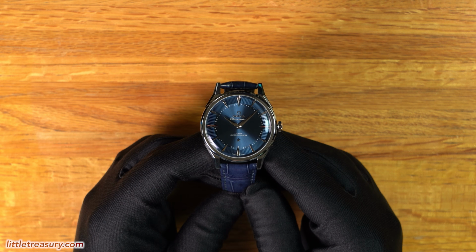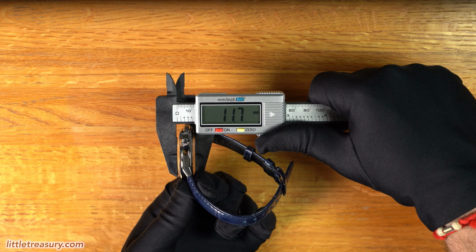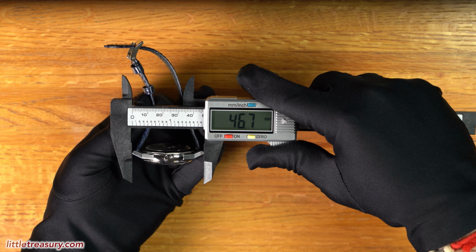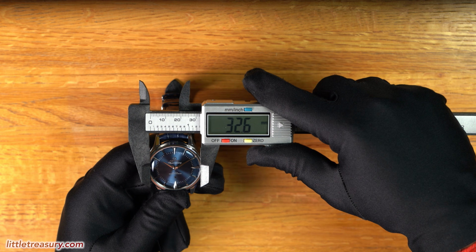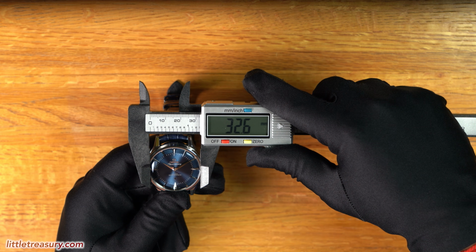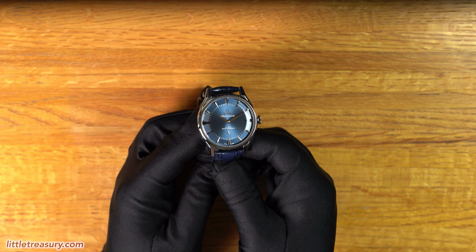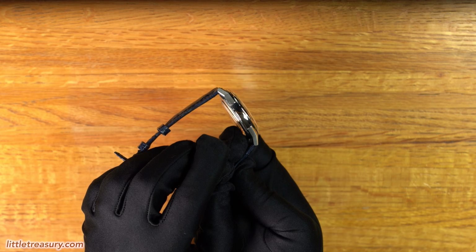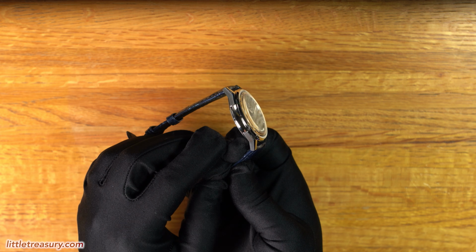My measurements for the Omega Constellation Observatory are a 38.8mm case width and 11.7mm thickness, a 46.7mm lug-to-lug, an 18.5mm lug width, a 32.6mm crystal diameter, and weighing in at 72.24 grams. The case is made from O-MEGASTEEL, which is Omega's exclusive steel alloy, and this is one of the details that makes the watch feel more special than normal stainless steel dress watches.